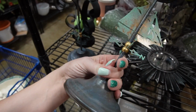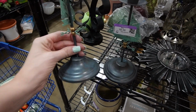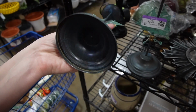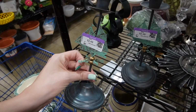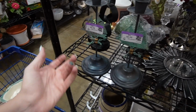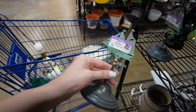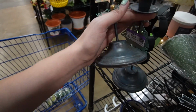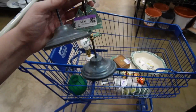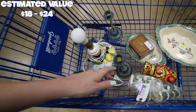Kind of like those candlestick holders. Those are fun. They feel kind of light and low quality. I'm not sure though. They do have this spinny compass. $2.49 each. I feel like they're more contemporary than vintage. Those might sell well. Might be nice for a beach house or something like that. So, okay, I think that is all we are going to pick up today.